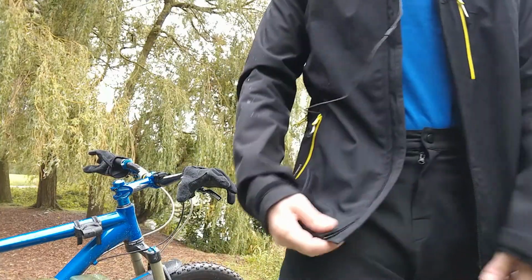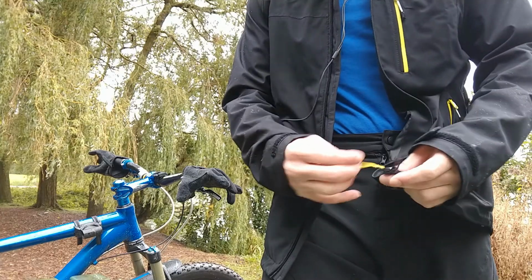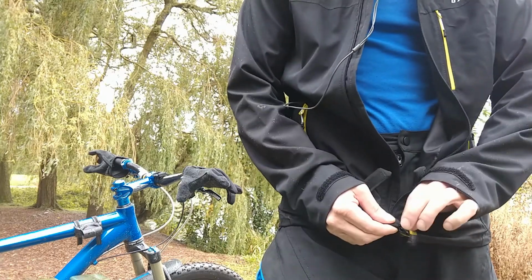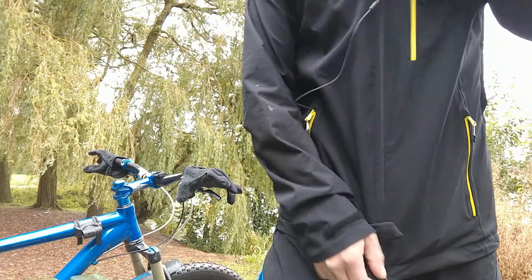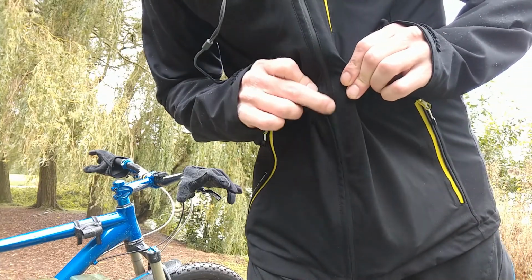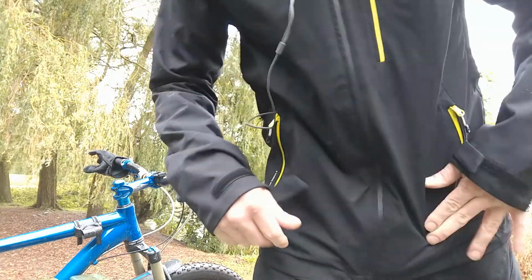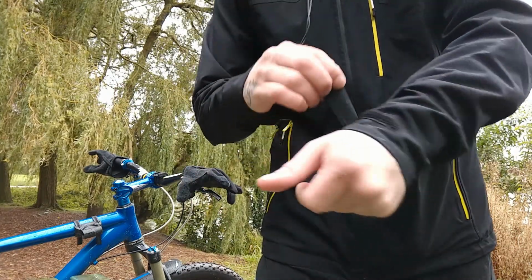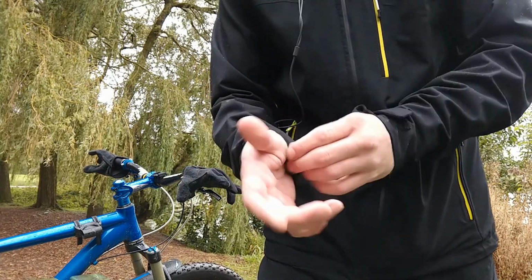There are some extra toggles so you can tighten the waistband up. Instead of having it straight, you can have it sort of tucked up. This zip, although it's not yellow, also has the sealed rubber zips. Velcro, so you can put those over the top of your gloves and Velcro yourself up.